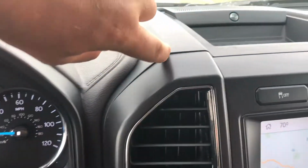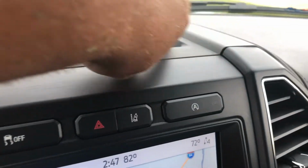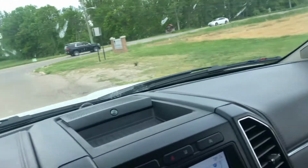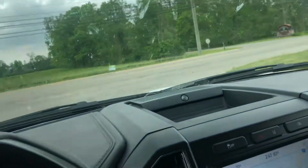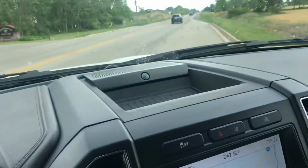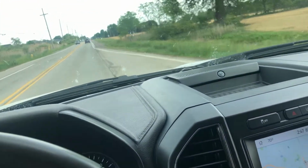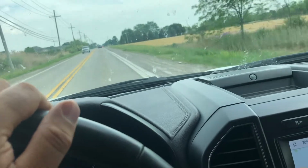Like, look over here, nothing matches on the dashboard. Look at this, look at this. It's wrinkly plastic all over the place. When you drive it on a nice and smooth surface it drives nice, but as soon as you hit broken up pavement, this thing is a tin can with a bunch of marbles in there. It rattles like crazy. It drives me nuts.